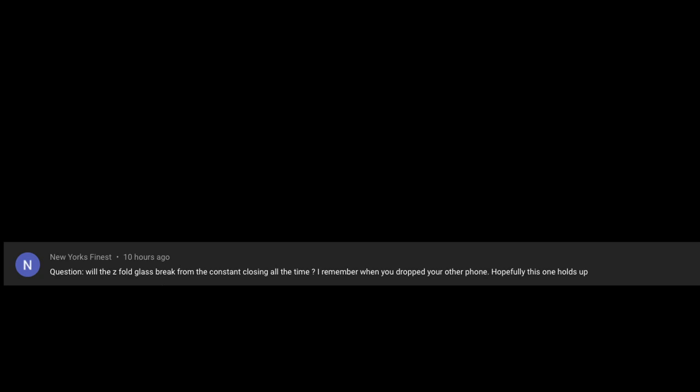New York's Finest, will the Z Fold glass break from the constant closing all the time? Remember when you dropped your other phone? Hopefully this one holds up. No, it shouldn't just break by you opening and closing the phone. Now, if you just drop it without a case or with a case that's not very protective, yeah, it might break. But I've dropped this a bunch of times. I did a video today, and I've dropped this phone a bunch of times with the case on and not a scratch. No breaks, nothing.